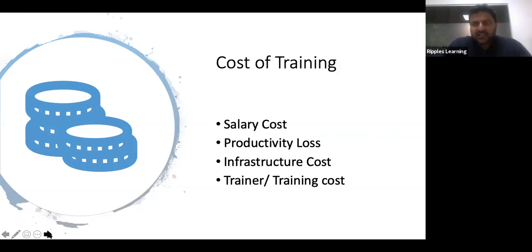So this was just to stress on the larger point of why training effectiveness has come into picture. These metrics are important because a lot of times we miss out and we only look at maybe the infrastructure cost or training cost. We forget costs like salary cost, productivity loss, etc. It's important to capture this as well, because when we talk about the whole idea of analytics and when we talk about the whole idea of calculating ROI, I think keeping all this in mind would really, really help.